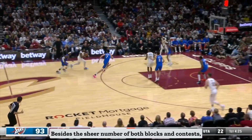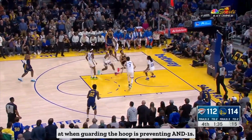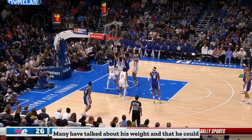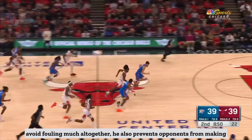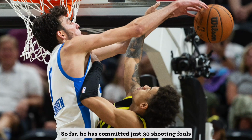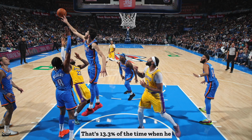Besides the sheer number of both blocks and contests, something else that Holmgren has been doing exceptionally well when guarding the hoop is preventing and-1s. Many have talked about his weight and that he could get bullied in the paint, but not only does Holmgren avoid fouling much altogether, he also prevents opponents from making shots when he does get called for the foul. So far, he has committed just 30 shooting fouls in the restricted zone, which comes out to 0.88 fouls per 100 possessions, and opponents have made the basket just 4 of those times. That's 13.3% of the time when he commits a foul in that area.